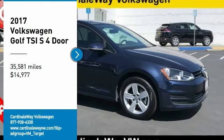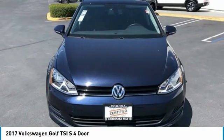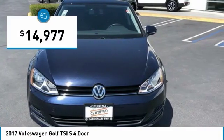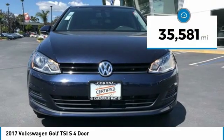to show you the 2017 Golf. It's the original fun-to-drive hatchback. Drive one today and is priced below $15,000. This vehicle has less than 40,000 miles.